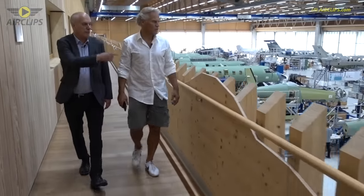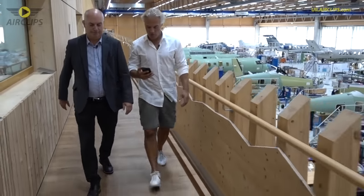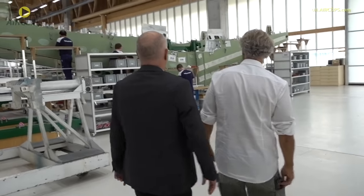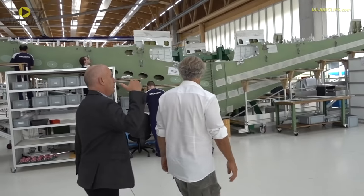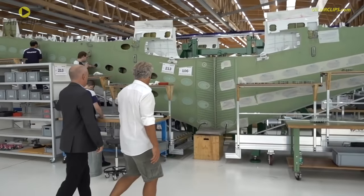We can do an exemption and go down and have a look. That's good. Close to the aircraft. We like exemptions. We make by ourselves. You make everything yourself? By ourselves. The fuselage also? Fuselage also. We have a new production hall, especially for the PC-24. Where? On the other side of the runway.